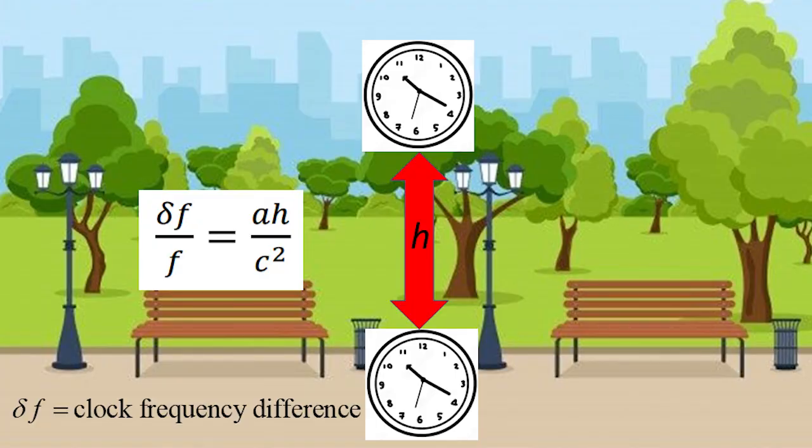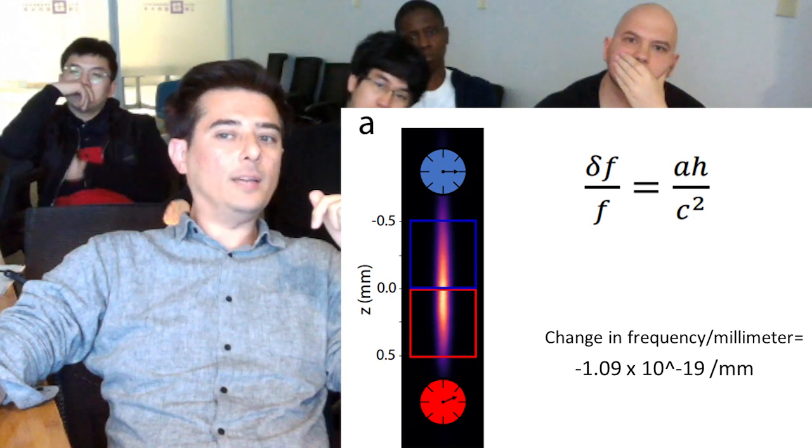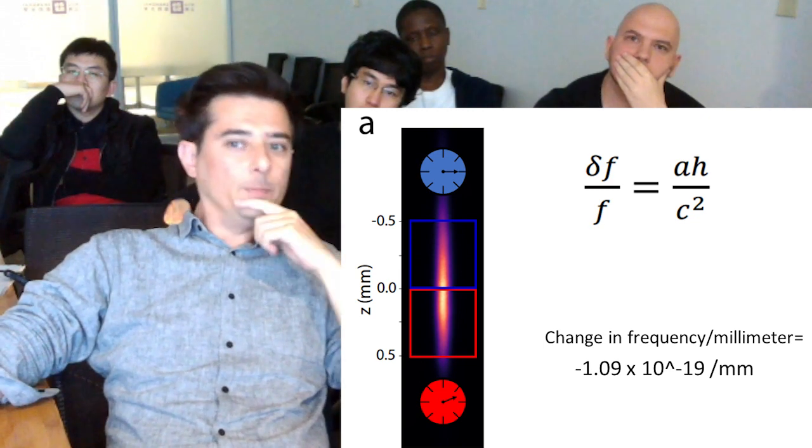And basically what they're trying to measure here is the frequency difference between two clocks that are at different heights. So this is the relativistic prediction that you would get some frequency difference proportional to g H over c squared, where g is the acceleration due to gravity, H is the height difference between these clocks, and c is the speed of light, of course. If you plug some numbers in, then per millimeter, you expect a change in frequency of about 10 to the minus 19, a relative change of frequency. So this is basically what they're trying to measure.